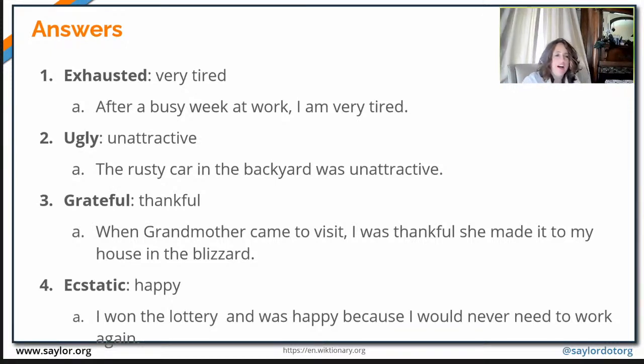But thanks. An ecstatic, happy. I won the lottery and was happy because I would never need to work again. I won the lottery and was ecstatic because I would never need to work again. So you have either one of those that will fit in there, and that's what we were talking about earlier, where you can look up the synonyms and use words that mean the same thing in different ways.